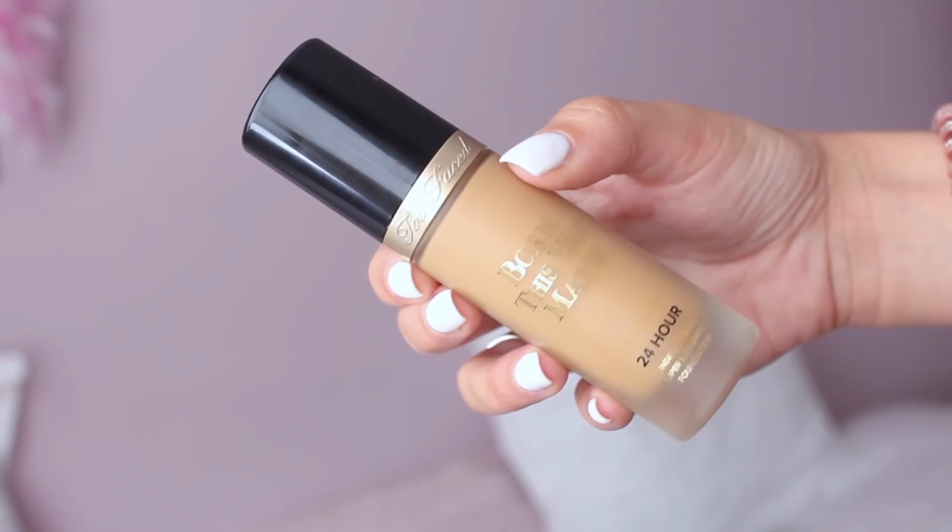This is the Born This Way matte foundation. I absolutely despise the original Born This Way foundation from Too Faced. I've never enjoyed it. I've never been one of those people who was like, oh my god, it's so good. I've never liked it. It just never went with my skin. But the matte one looks incredible. The reason why I haven't worn it is because, like I said, I have 2 shades of it and neither one of them matches me in the winter months.